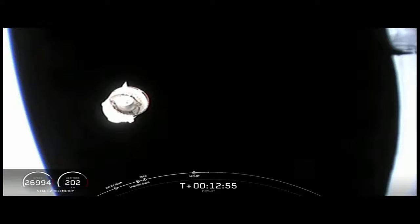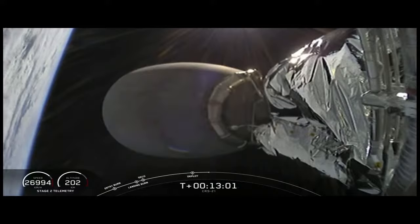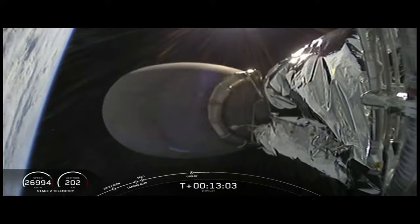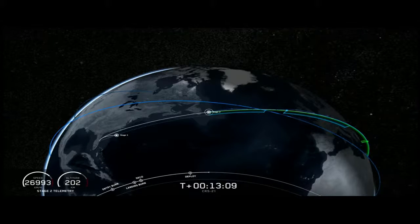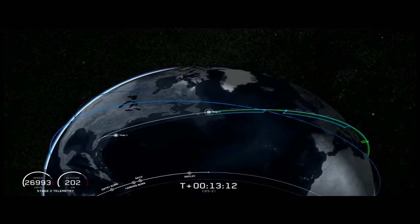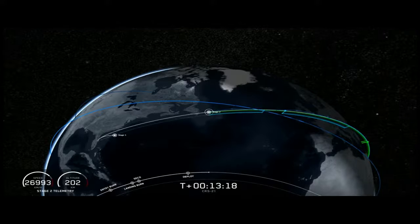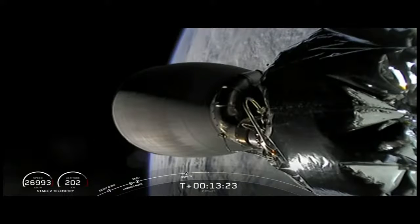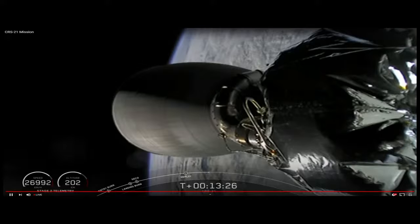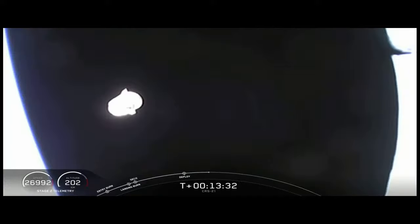The next major event is nose cone deploy, and that's where we expose the guidance, navigation, and control sensors and docking mechanisms. We won't be able to see that on camera, but we should be able to get confirmation of it. And we do have confirmation of nose cone deploy, and Dragon is now on its way to the space station.